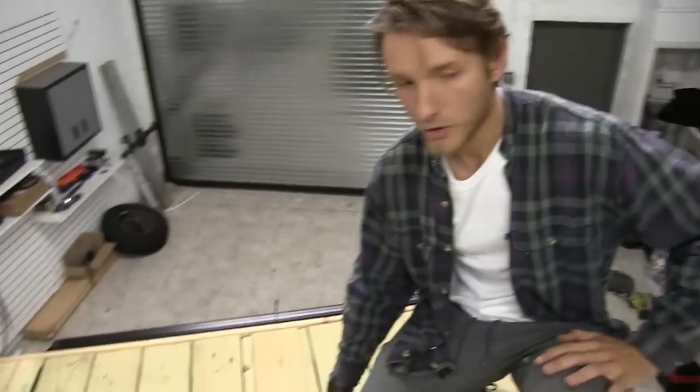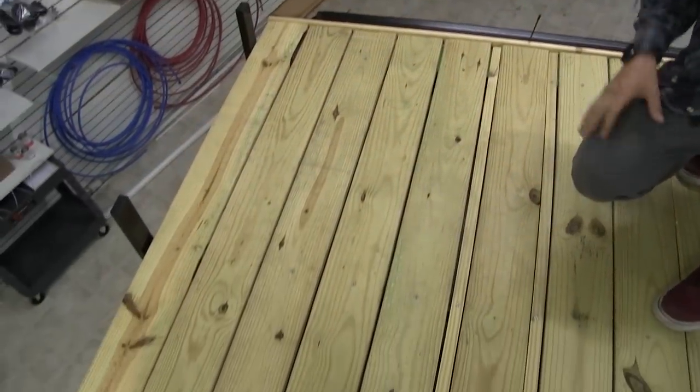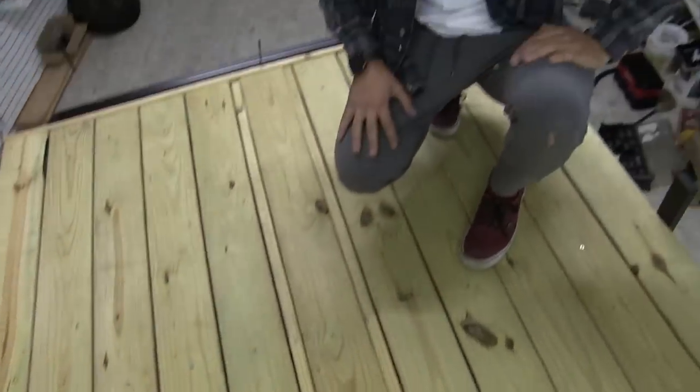We built this also. We're going to have some D-rings here, so you can put some straps in and have even more storage when you don't have enough. If you want to go across country, you probably want some more storage, so this is a nice way to keep it.